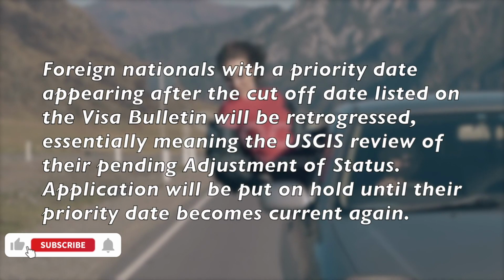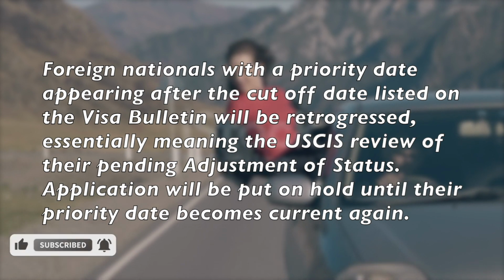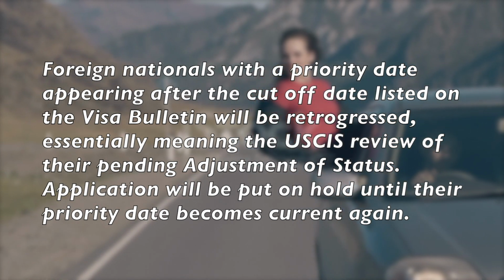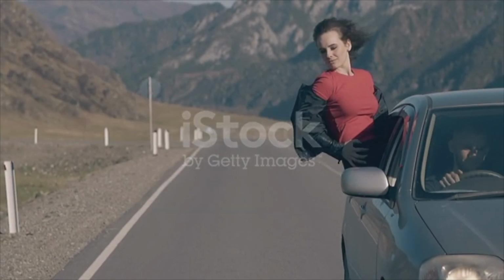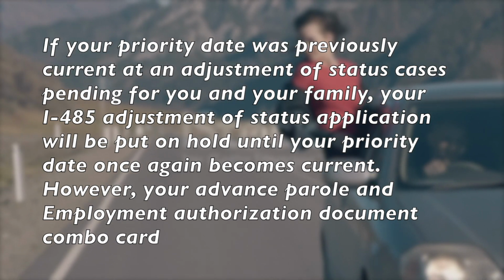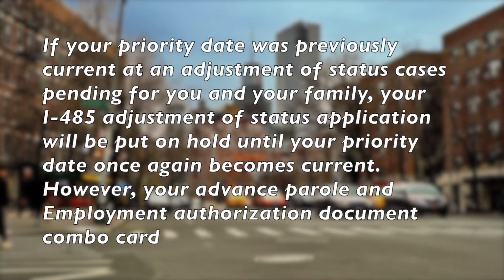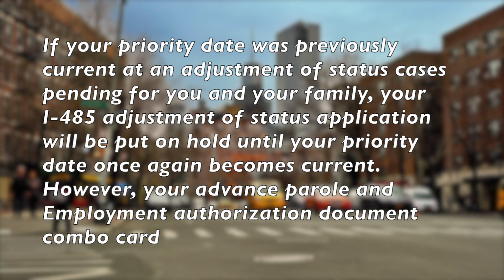Foreign nationals with a priority date appearing after the cutoff date listed on the Visa Bulletin will be retrogressed, essentially meaning the USCIS review of their pending adjustment of status application will be put on hold until their priority date becomes current again. If a priority date was previously current and an adjustment of status case is pending for you and your family, your Form I-485 adjustment of status application will be put on hold until your priority date once again becomes current.